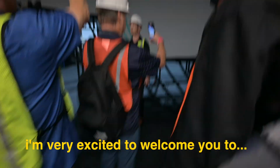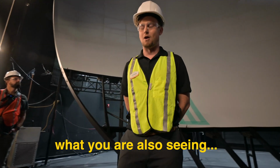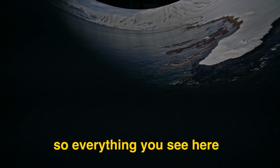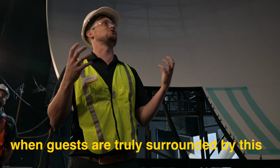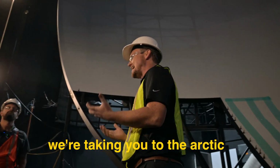Very excited to welcome you to Expedition Odyssey, coming to SeaWorld Orlando, spring 2025. What you are also seeing is a slideshow of still frames. So everything you see here right now on this screen will actually be a part of the film. A little sneak peek, we're only showing you a third of the image. When guests are truly surrounded by this, we're not just showing you the Arctic, we're taking you to the Arctic.